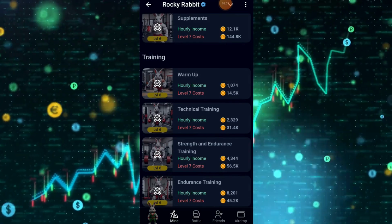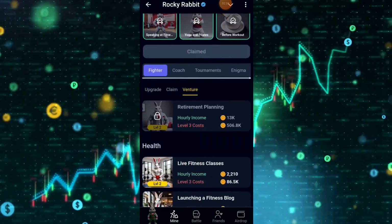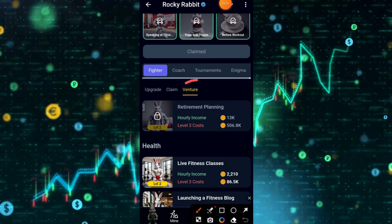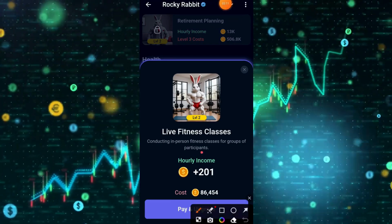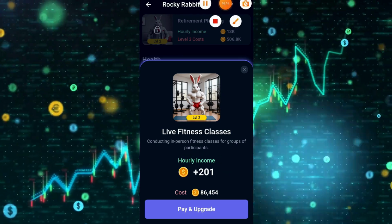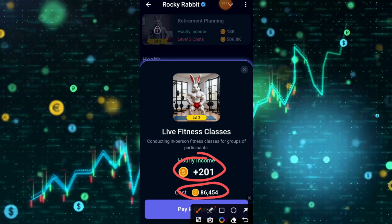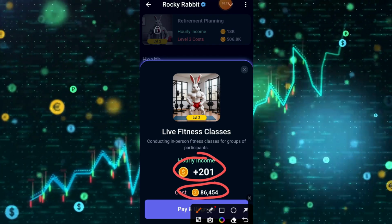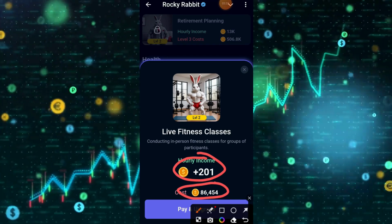going to mine, in the mine section, and then you go to venture, from fighter to the venture section, and here you can buy some profit per hour, hourly income in exchange for coins. Make sure that when you divide this by this, you don't exceed 400. If not, you will not be able to recover the number of coins before the listing date.